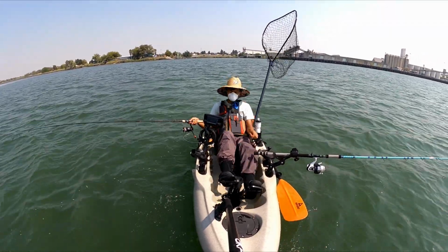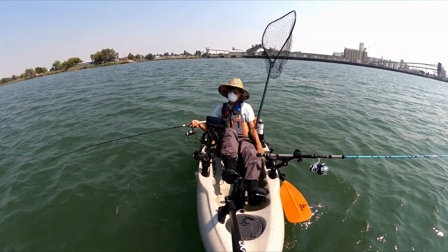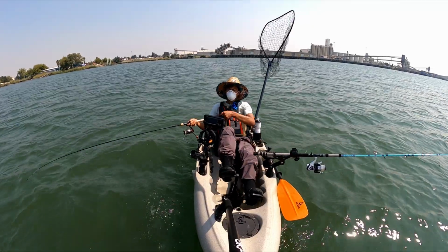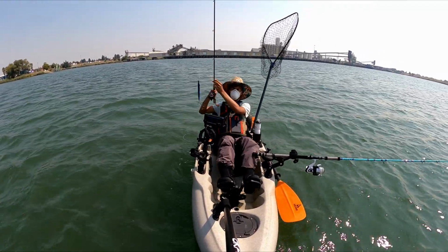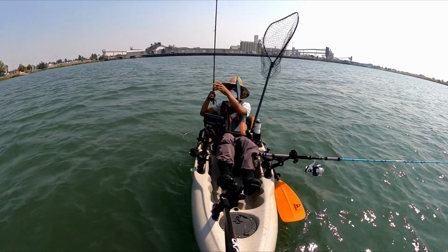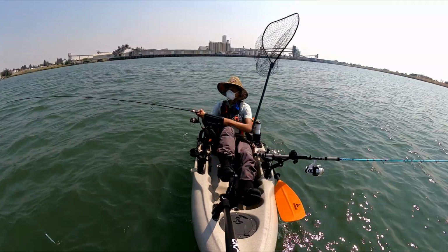Alright. I think I'm gonna stay in this area because I was reading a ton of fish back there and I was just jigging up and down. This minnow right over here. I was just jigging this minnow and I caught something. Woo! Let's go! That was nice.